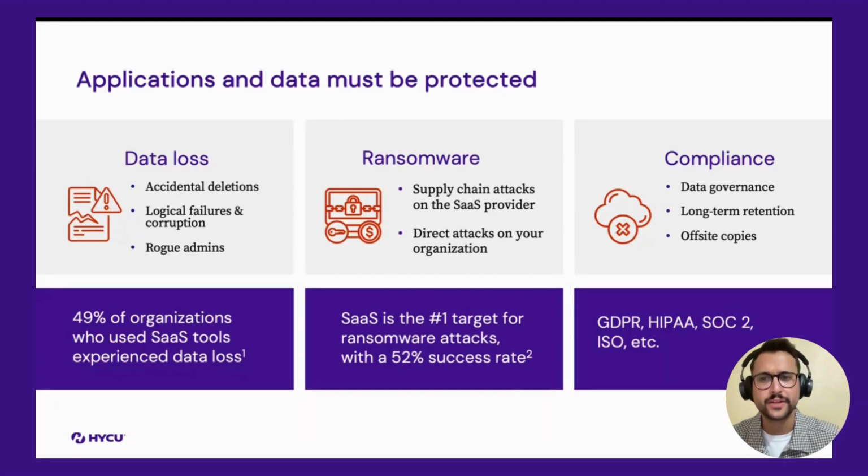And why should you protect them? Well, the first one is something that's going to plague organizations as long as humans use it. That's data loss, deletion, accidental deletions, or maybe not so accidental deletions, logical failures, corruptions, these type of things. When you look at the data, 49% of organizations who use these tools will experience some form of data loss.